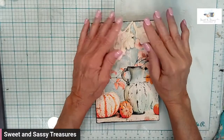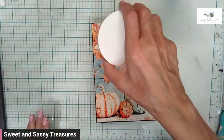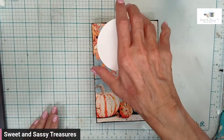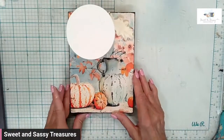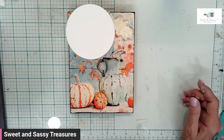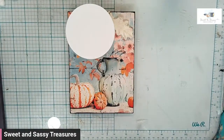Right. I need those to attach. So I'm just going to set that there for a minute. If I had something else that was heavier, I'd put it on the little one, but I think that one will be better.